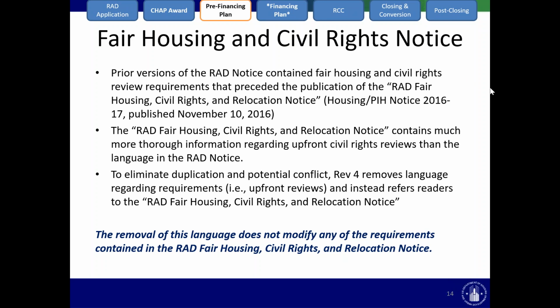To eliminate duplication and potential conflict, Revision 4 removed the language regarding certain requirements, the upfront reviews, and instead refers readers to the RAD Fair Housing, Civil Rights, and Relocation Notice. Just want to make sure folks are very clear that the removal of this language does not modify any of the requirements contained in the RAD Fair Housing, Civil Rights, and Relocation Notice. It's just simplifying the language that's in the RAD notice.